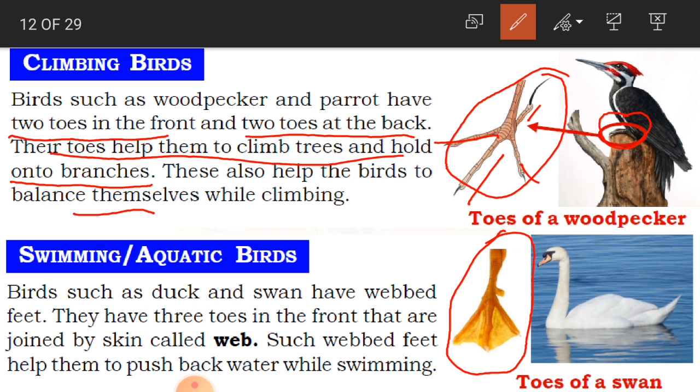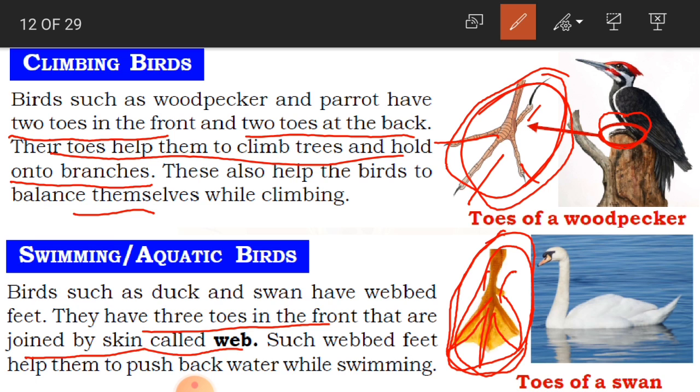Like muddy water. When they live in water, sometimes they swim in the water. They walk in the water, they swim in the water. That is why their feet are designed like this. They have three toes in the front joined by skin called web. See here, you can just see the skin. If you see above the climbing bird's toes, there is no skin there. But for swimming and aquatic birds, skin is joined to the toes.